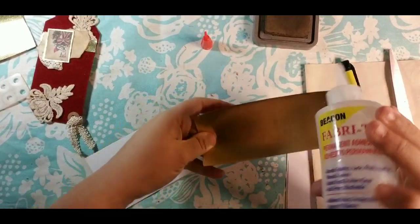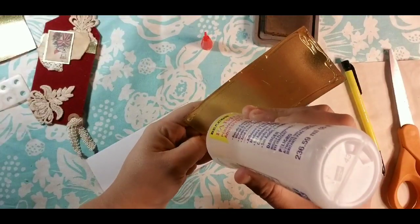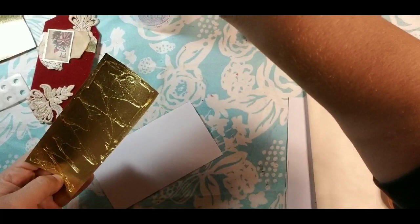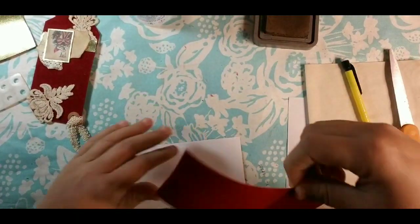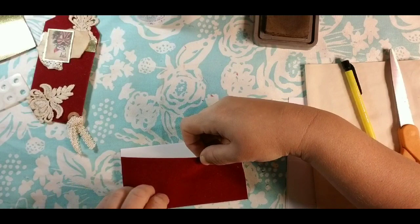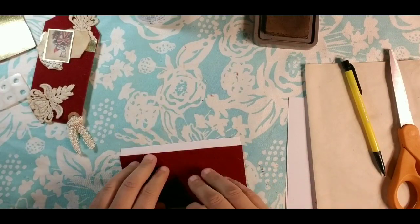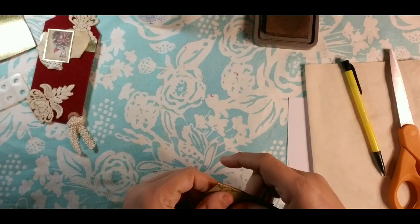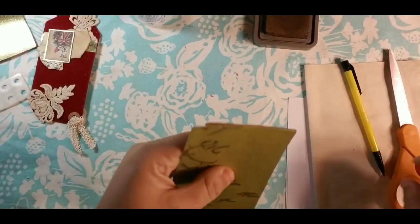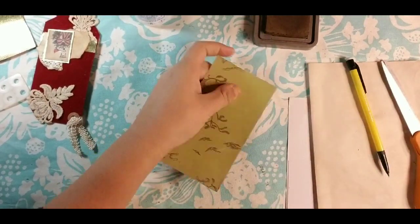So then I'm going to ink it up, and I'm going to use Fabri-Tac because I want something that's going to make it stick. Put it around the edges. And this is sort of a plastic backed ribbon, so it is goofy when you try to glue on it. Then I'm just going to line up my ribbon to my tag. And if we have to trim it up a little bit, that's not a problem. Even though I measured it, it'll still be goofy, so I'm just going to trim all the ribbon off there. Let me get it out of the way.